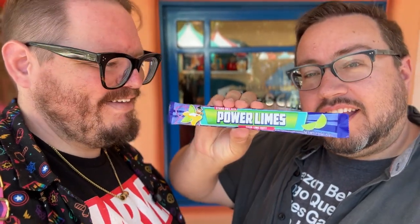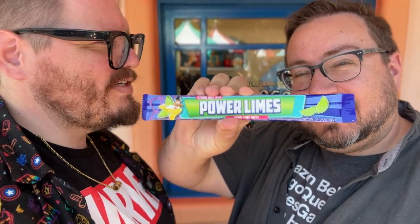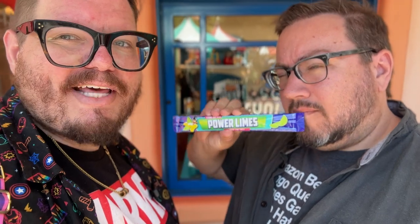We're going again. Oh, we got little snacks. So every time we've come here, the power lines have been sold out. So we're excited to try these. We're gonna see eye to eye on buying these.